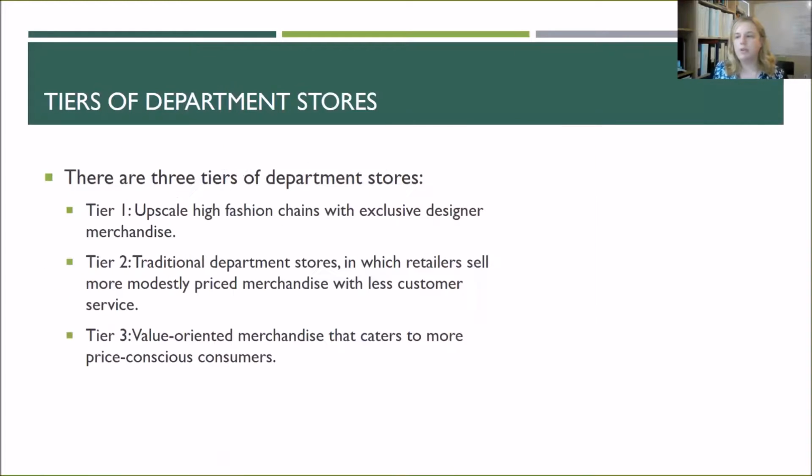So in keeping with talking about department stores, there's 3 tiers that you have to be aware of. So the first tier includes very upscale, high fashion chains. So department stores with multiple locations. And they're known for selling exclusive designer merchandise.